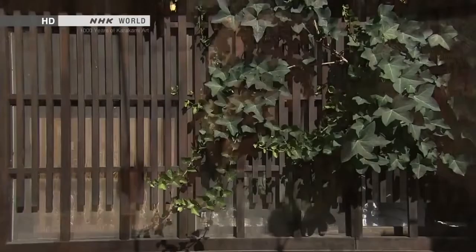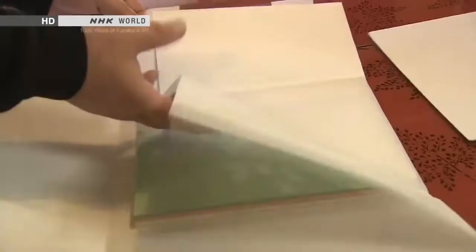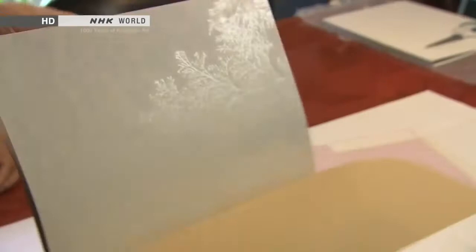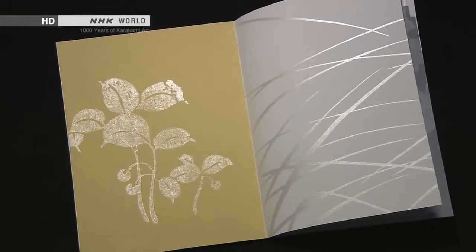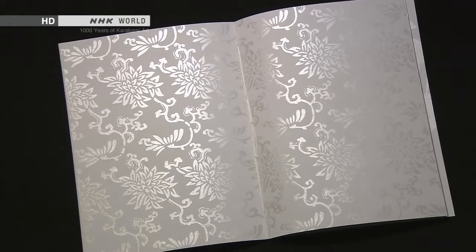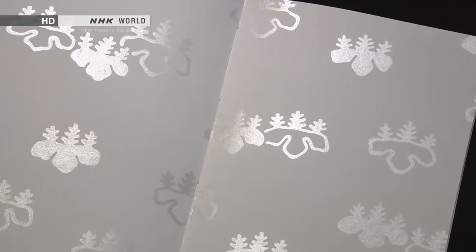One month later, Kenkichi's katakami has been bound into a sagabon book. The kira sparkles and is just as lustrous as in the sagabon his ancestors made. Kenkichi will now wait until words are added to complete this 21st century sagabon book.